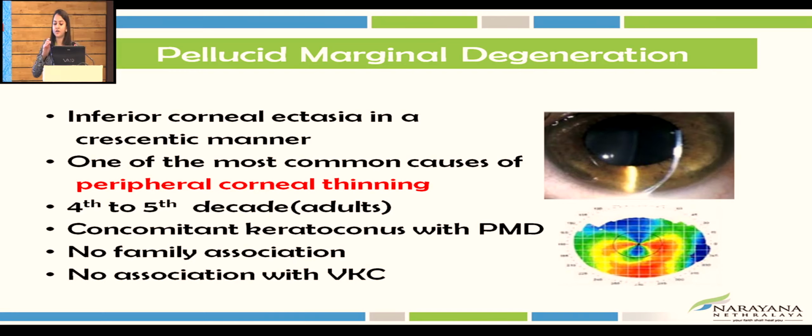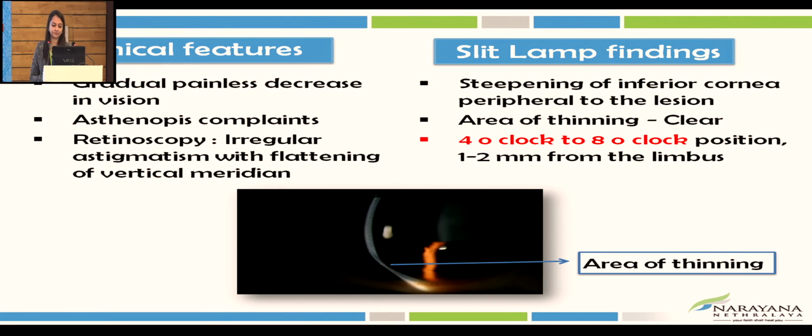Now, another cause of peripheral corneal thinning is pellucid marginal degeneration. It is a rare, progressive peripheral corneal thinning, and it typically involves the lower cornea in both eyes and presents mainly in adult life. In contrast to keratoconus, where you see Fleischer's ring and Vogt striae and which happens early in life, during puberty, this is more towards adult life. And hydrops is very rare in PMD.